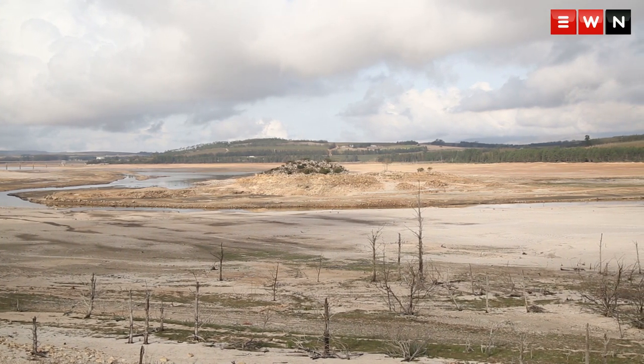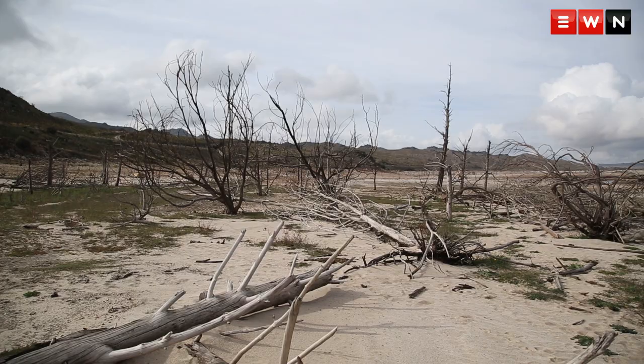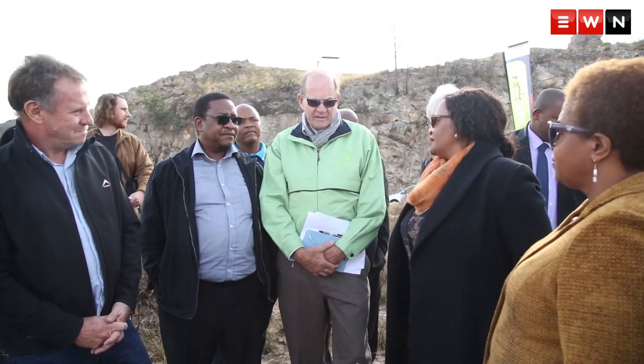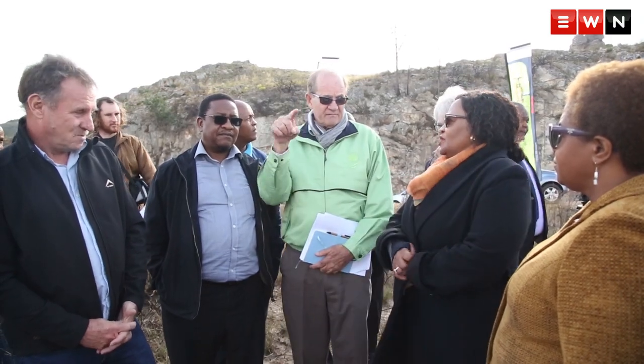This morning I'm standing at what used to be the bottom of Theewaterskloof Dam. As you can see, the drought has stripped the dam, leaving behind a barren area filled with tree stumps and sand. And this morning, the Water and Sanitation Minister, Nomvula Mokonyane, decided to visit the area for herself to assess the situation.